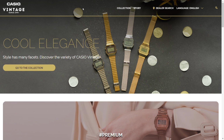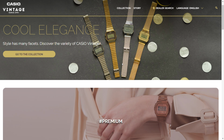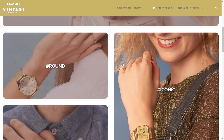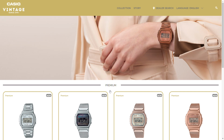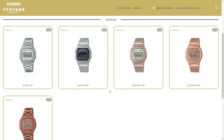Alright, so why don't we head on over to Casio-vintage.eu. You can see this microsite from Casio. So it's got premium watches, round watches, iconic watches, edgy, and mini. We're going to go ahead and click on premium. And here are the new solid stainless steel case watches.